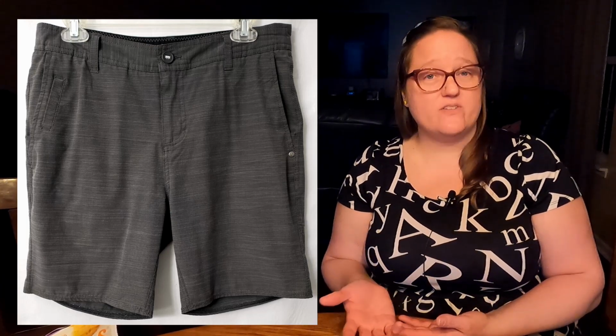So I had them listed for $39.99 and I got an offer for $27. We actually had gone back and forth several times and we landed on $27. And for the price that I paid for them, that was an okay deal. It wasn't the best deal, but I made out okay.